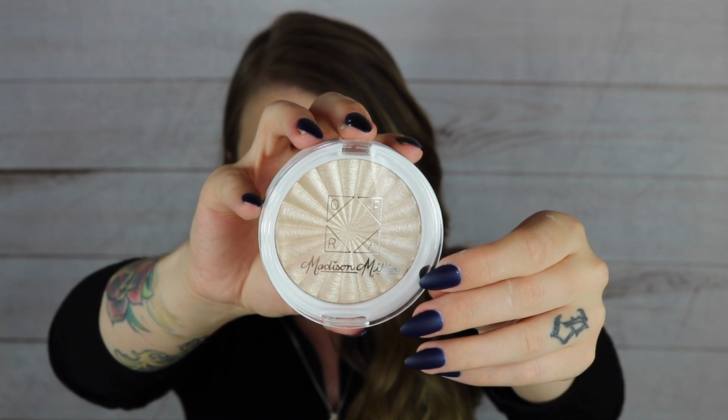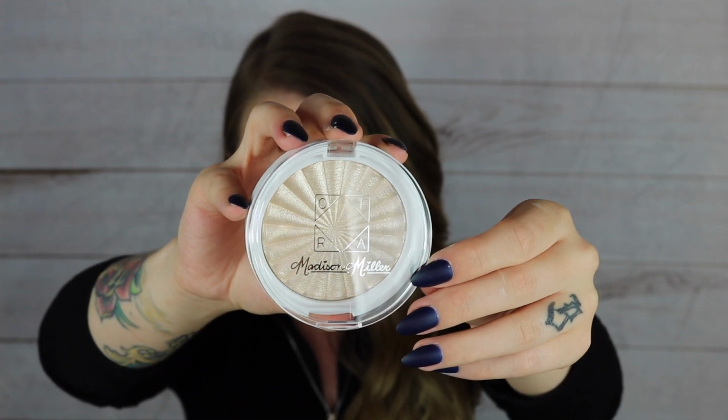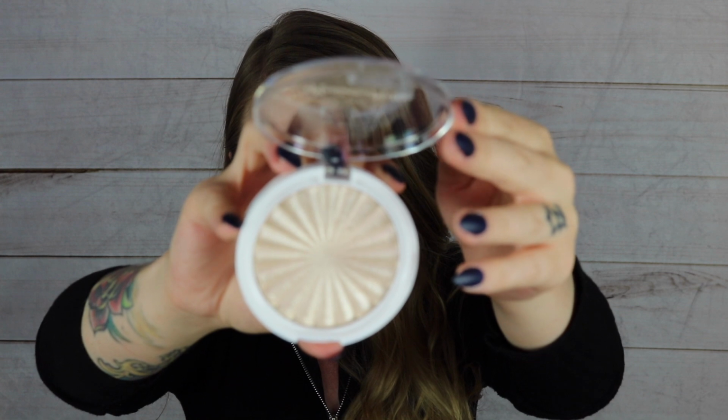And lastly, my fifth item is a big one. It is the Ofra x Madison Miller Moondance Highlighter. So pretty. Ooh, wow. That is an intense highlighter. Oh my gosh. This is a big ticket item because this is full size and Ofra highlighters are $35. That's crazy. They put it inside this Ipsy bag.